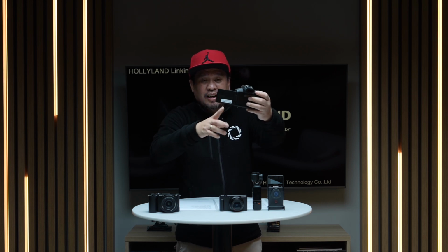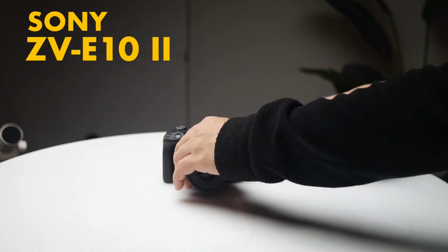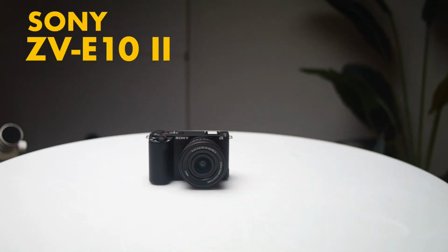So if you can see, guys, all the cameras that we selected for vlogging have an articulated touchscreen, so at least you can see yourself while you're vlogging, whether you are in frame or not. So all perfect exposure. The last on the list is the Sony ZV-E10 Mark II.